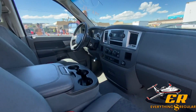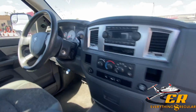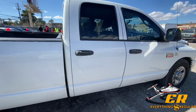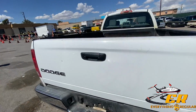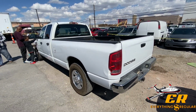Not that bad looking. I mean, everything does look pretty in order in here. This will definitely be something I'll be wanting to bid on, but I think it's just gonna go a little bit too high for me today. But definitely would be something I wouldn't mind having. Actually, if I get it, I'd probably lift it up and stuff, but that's later down the road. What y'all think about it, man? Let me know in the comments below.